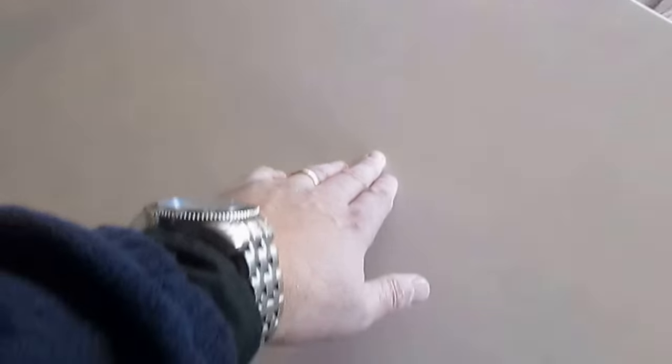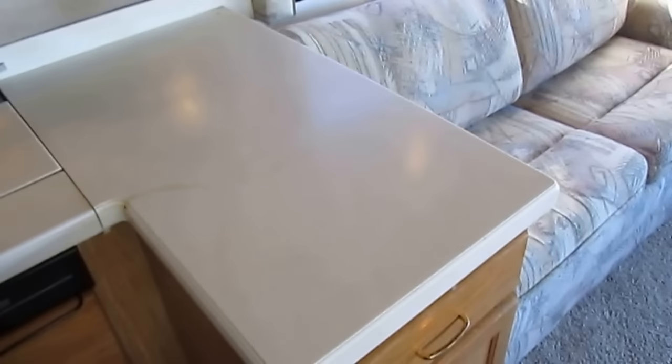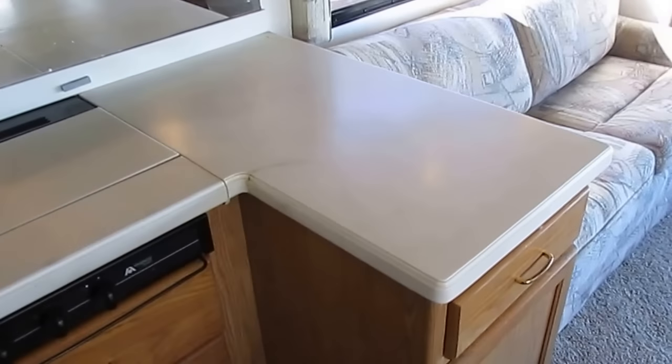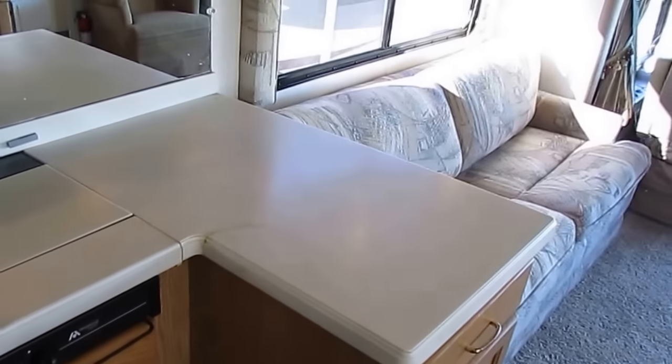Like I said, folks, I'm not saying this thing's new. It's 18 years old. Even with the cosmetic imperfections, I would still consider it above average for this year model, and certainly for this price. Got a little crack on the countertops. Probably been there for years and does not affect the functionality of anything on this RV whatsoever.